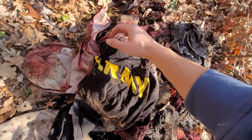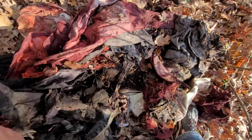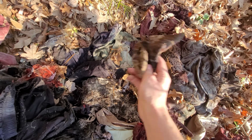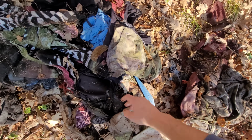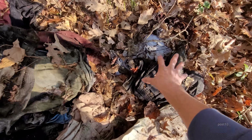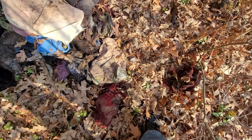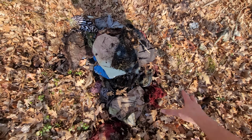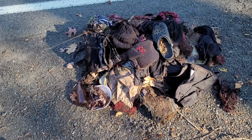Straighten that out. Army. Where's that other hat? Anyways, it's a Boston Red Sox hat somewhere in here. I don't know where it is. It's somewhere in this big pile of clothing. I'm gonna try to ball all that up. Maybe I can even get it out to the road in one shot. All right, got it up to the road.